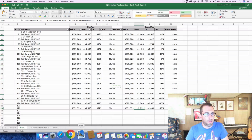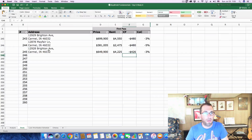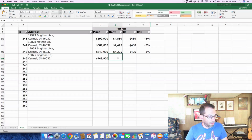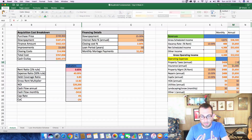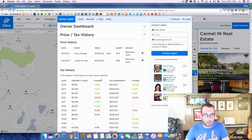Wrong sheet. This is the wrong sheet. Now this pops up. Okay, there we go. That's us. Not like that, but like that. And that gives you 4875. And let's see what that yields. 4875. Back for taxes. 59. Minus 500, 3%. Off to the next one.